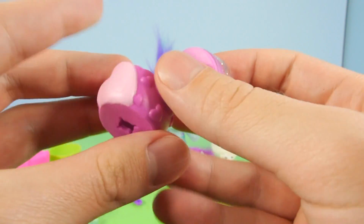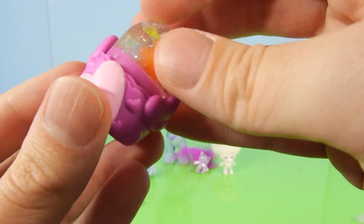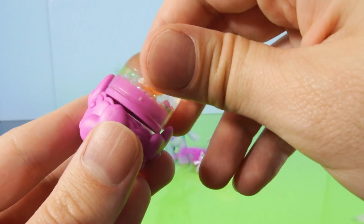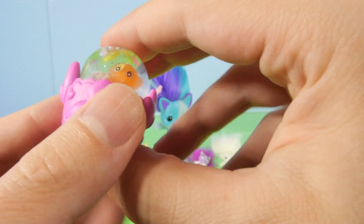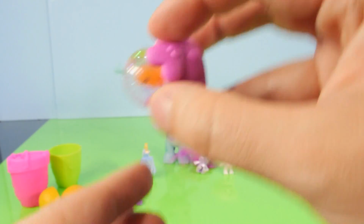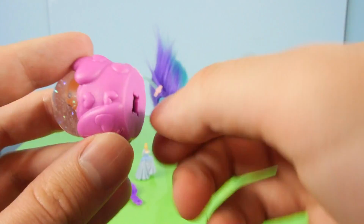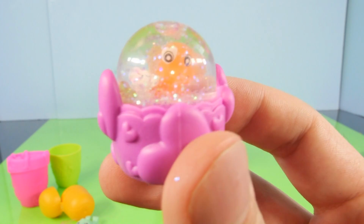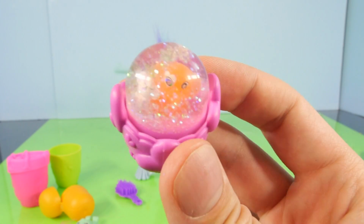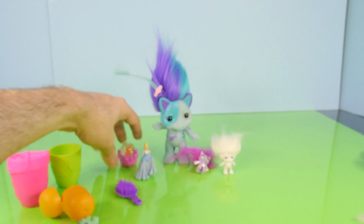Now here is the base, and you just kind of push it into the base. Let's make sure we do this the right way though. I think that it's supposed to go like this so that you can actually see the front. The only thing it's missing is like a little winder on the bottom for some music, but that'd probably be a little too much to ask out of a surprise egg. But again, that's a very neat little toy. We'll go ahead and set that down.